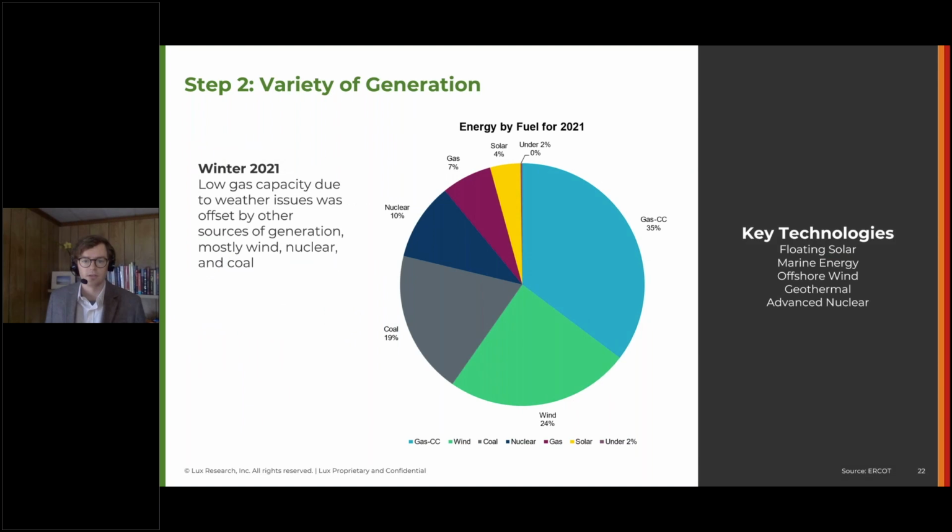So the second step is using a variety of sources of generation. Now here, I think one thing that's notable about ERCOT's grid is that they were able to weather a relatively severe weather event, where they were setting historic lows and seeing a severe winter storm, because they had a diversity of assets. They actually saw low availability in their gas network because much of that is not winterized. During the winter storm, a lot of the equipment essentially froze, as did some of the wind capacity, but not quite to as extreme a degree as natural gas capacity.